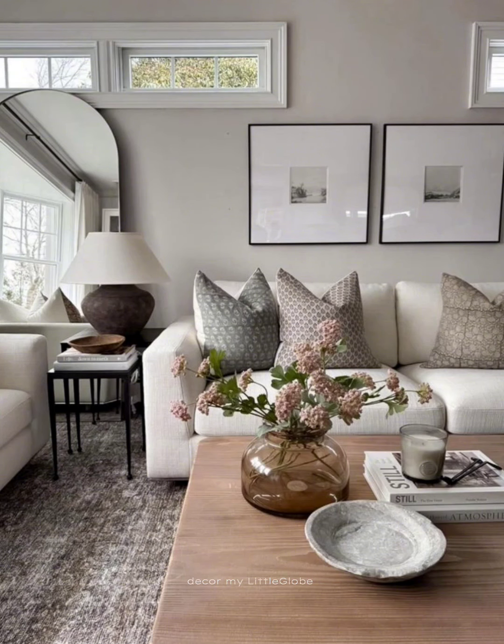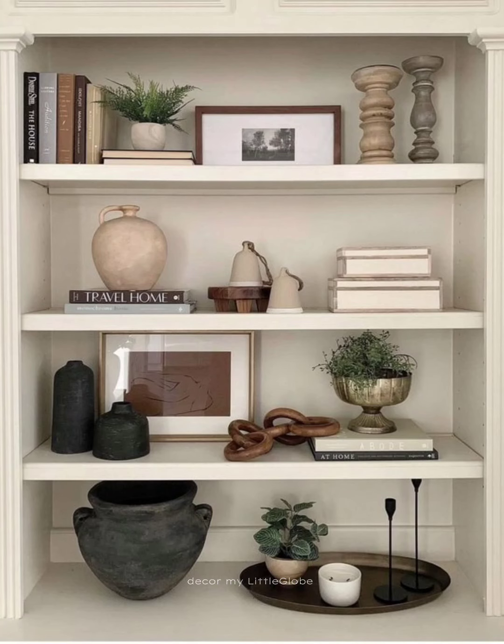Today we're exploring the magic of neutral home interiors and how they can transform your living space into a stylish sanctuary.